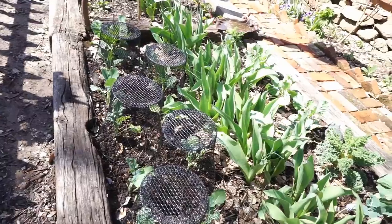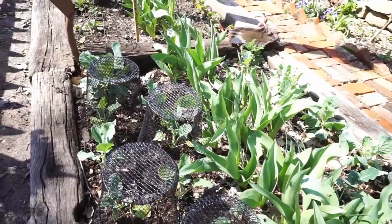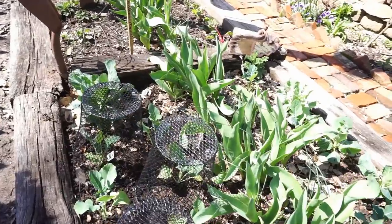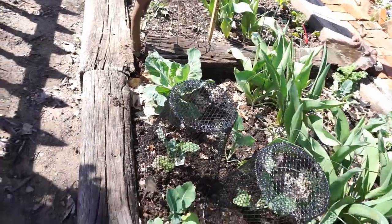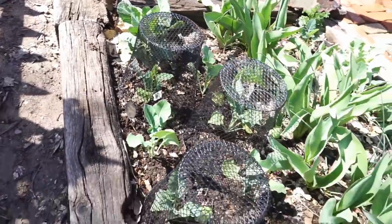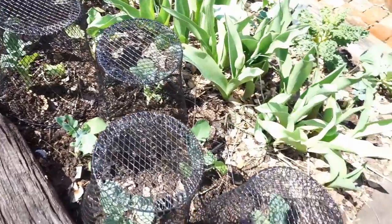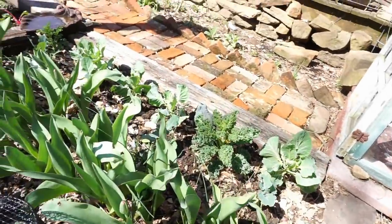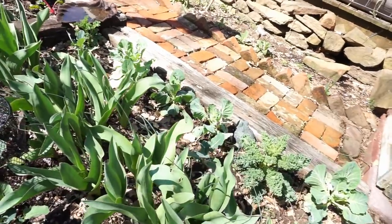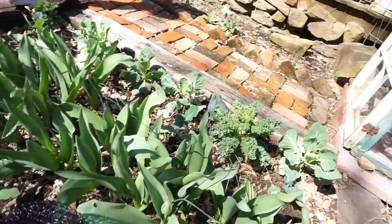So when those tulips are spent and the foliage is starting to turn yellow and get a little bit ugly, and I still have to leave it because that's going to provide the nutrients for the bulb next year, by that time all these other plants will be much taller, and they'll sort of camouflage the dying foliage in the center, especially the beautiful colors on these leaves and these grayish green cabbages and that dark green kale.